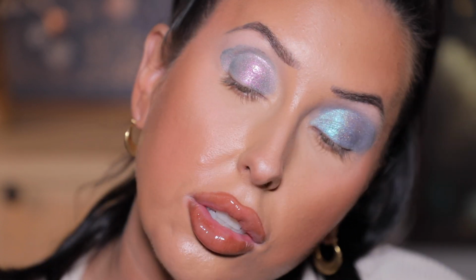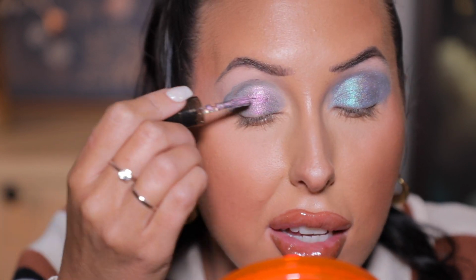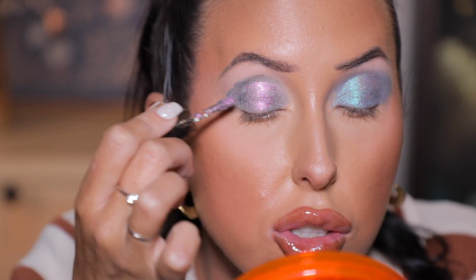There is the eye swatch of that liquid shadow. I'm going to add just a little bit more because I do feel like it should be a little more intense, and we'll see if I can blend it out with my brush.